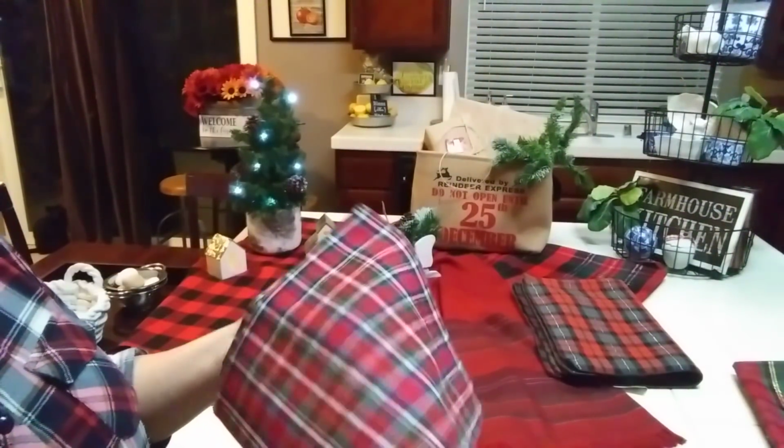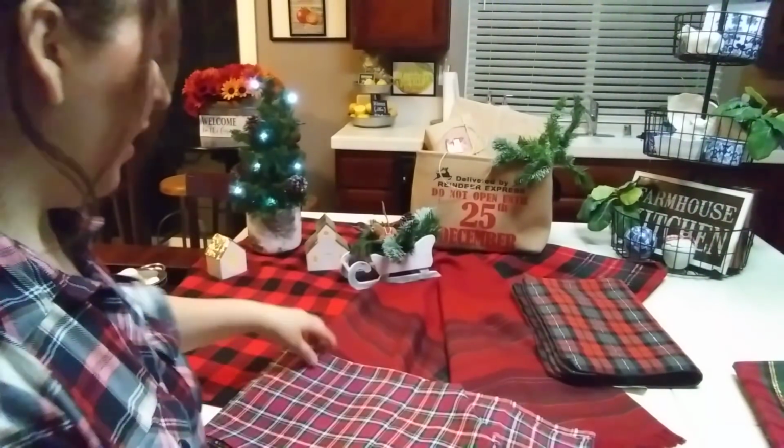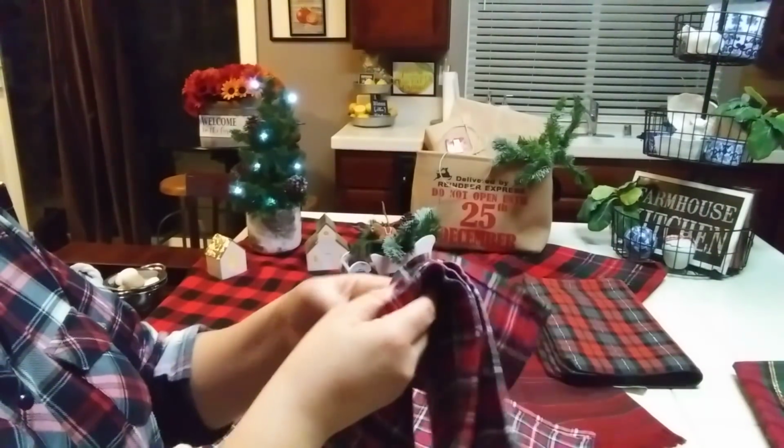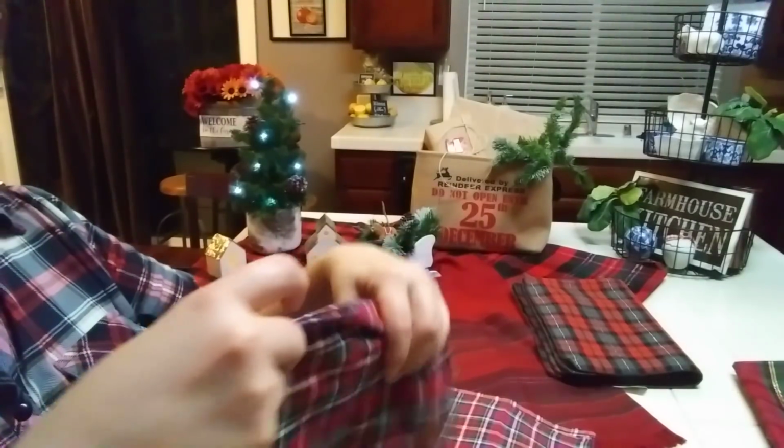These were a good deal because I think these were 2 for $2.99 also. There's a tag on one of them. Usually they sell them 2 together. Yeah. So these were 99 cents. And I like the plaid better on this one.